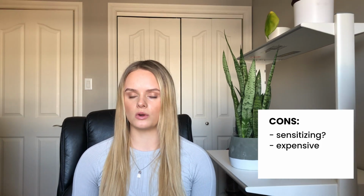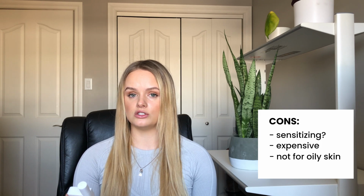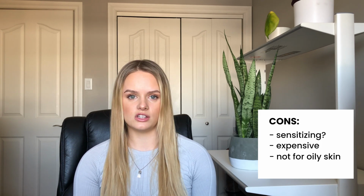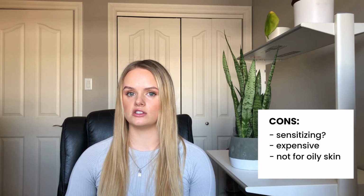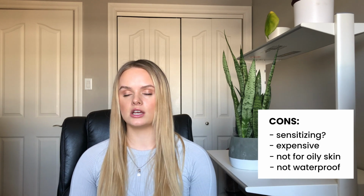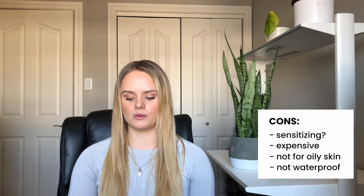If your skin type is oily, I don't think I would recommend this. Instead of making your skin look dewy, it might make it look a little bit greasy throughout the day, so just be aware of that. Another con of this is it's not waterproof or water resistant, so if you're sweating or swimming or you're just around water, then I wouldn't really recommend this.